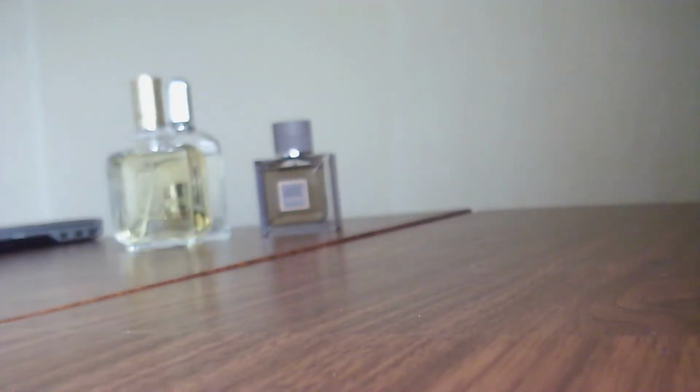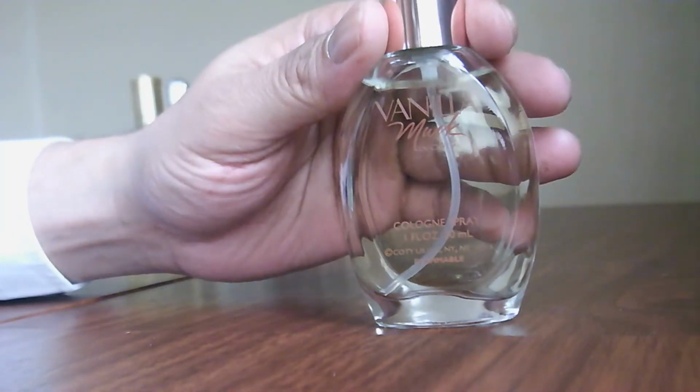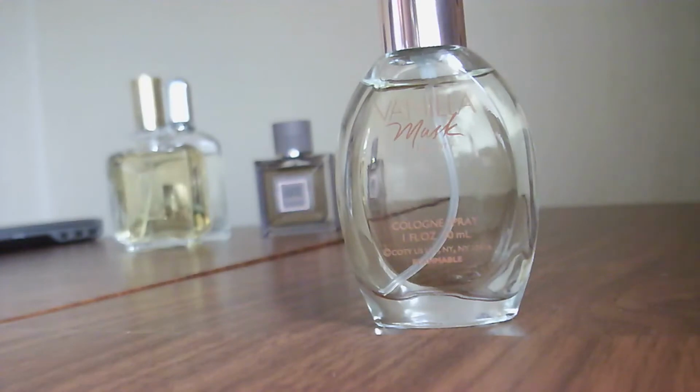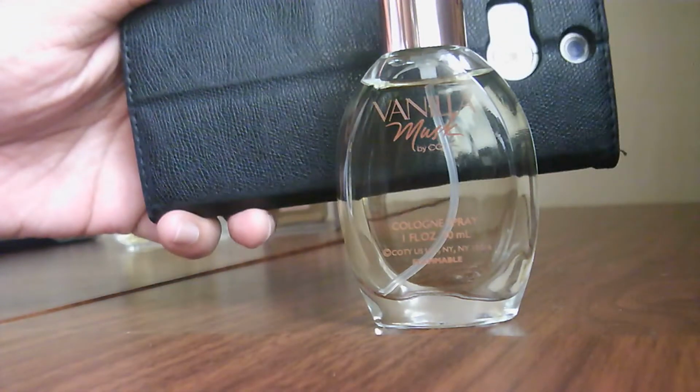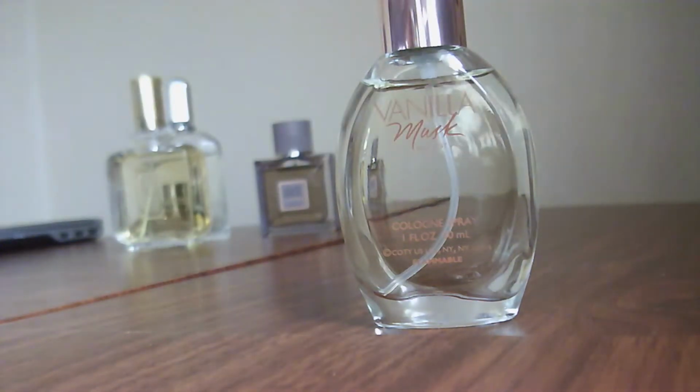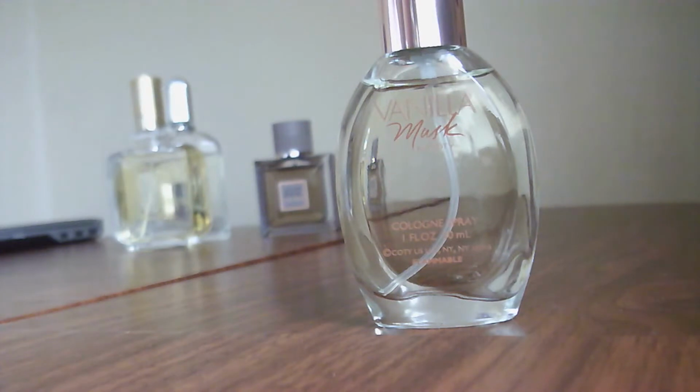So let's take the £10 challenge for dating scenarios. Now this one is called Vanilla Musk. I'll see if I can show it. I think you can see it. Vanilla Musk by Coty. Now guys, you have to be careful with this one. I only discovered it by accident.